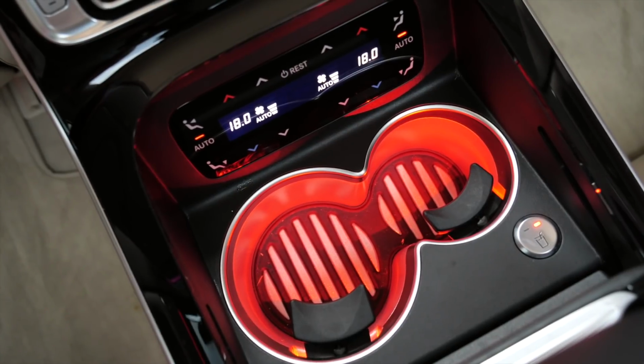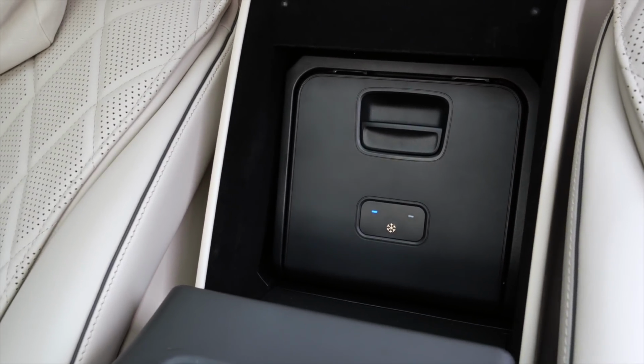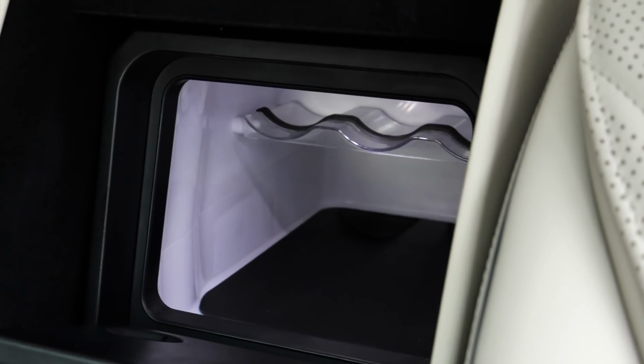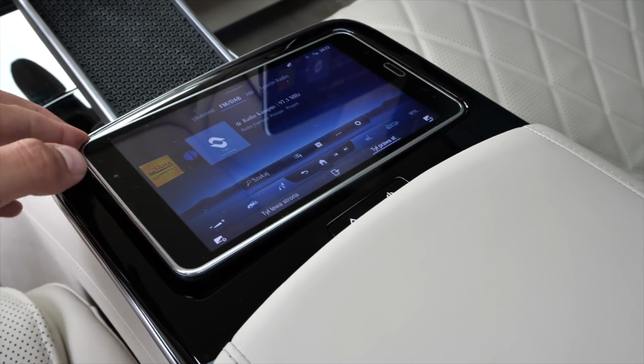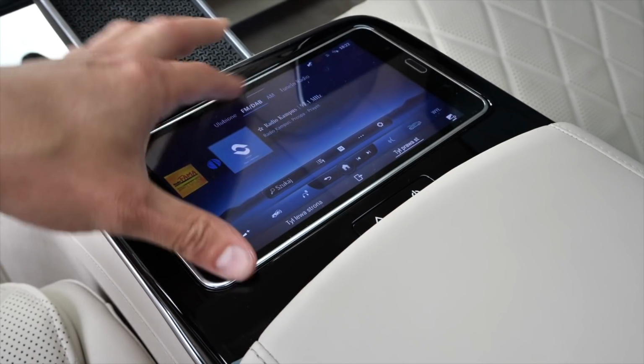Between the seats is a ski hatch, but in this car we have the optional fridge. Make sure it's latched properly, because I had it detach in a tight bend. I can control the majority of functions with a tablet or with these 2 touch screens, but I prefer voice commands.